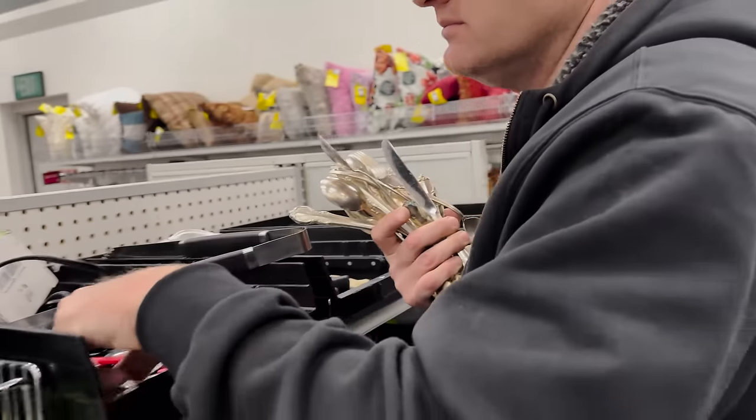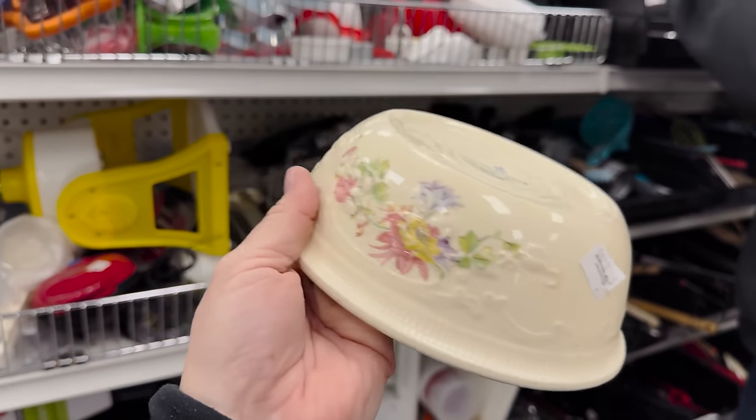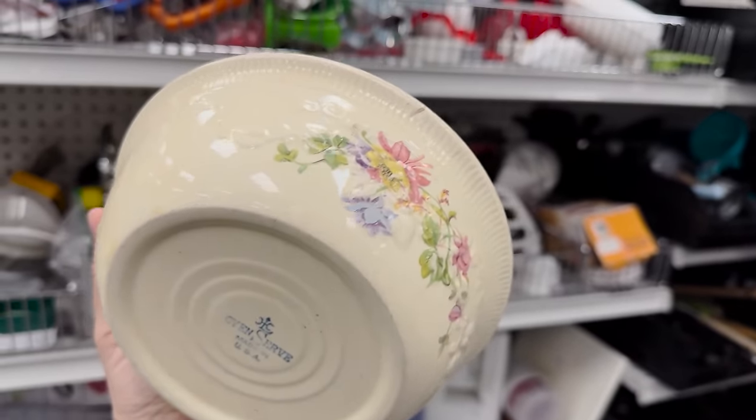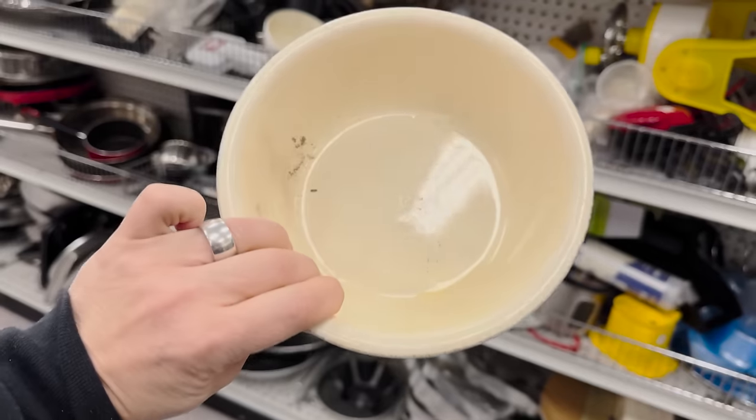Yeah. I told you we had to keep digging here, because I was going to pass on this, but I just realized that's older Homer Laughlin. And I like the embossed. It does have a crack in it, but it's not coming apart all the way yet, and it's pretty. So I'm getting this even though it's $2 and cracked.